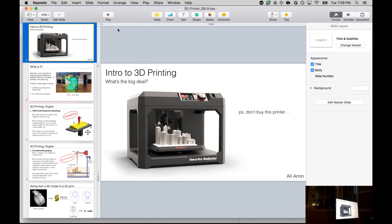So, 3D printing. For those who don't know, what's the big deal? First of all, if you ever see this printer in a store and someone tells you to buy it, do not buy it. It's actually the worst value for money, and it's a really poor printer for what you pay for it. So what it is, in the most fundamental sense, is the process of making physical objects by adding material to a surface. That's additive manufacturing. For those of you that are familiar with it, it's separate from traditional manufacturing techniques, which is subtractive.